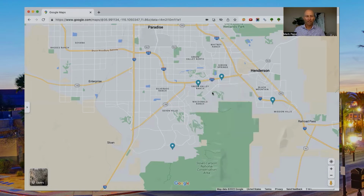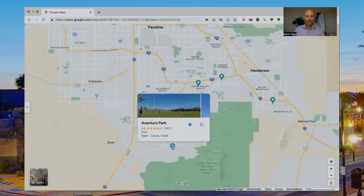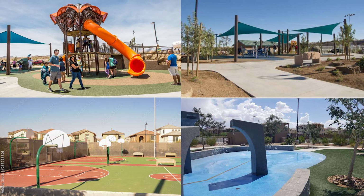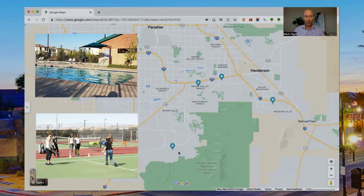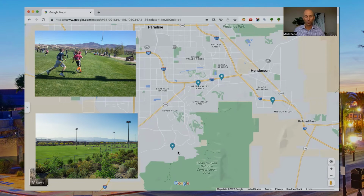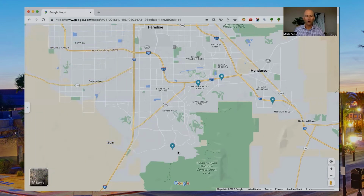And then we've got Aventura Park up in Inspirada. Aventura Park is off of Via Firenze. It's one of the newer parks in the city of Henderson, also in Inspirada. It includes a pool, tennis courts, soccer and baseball fields, and a grass volleyball court as well. It is easy to walk to from within the growing community of Inspirada.